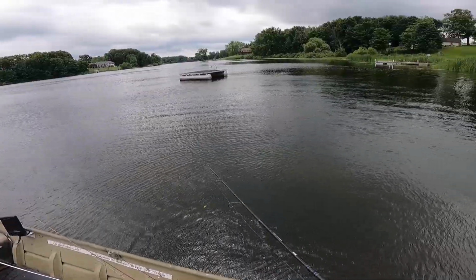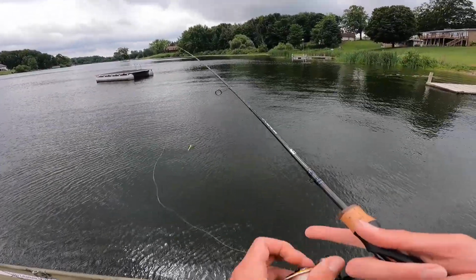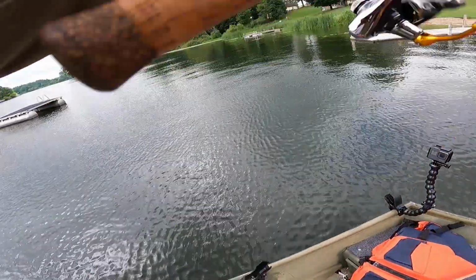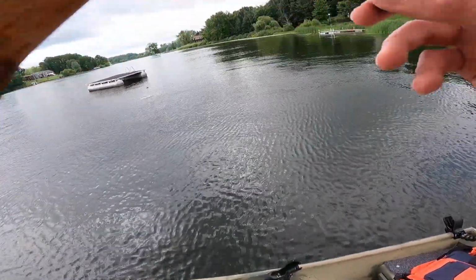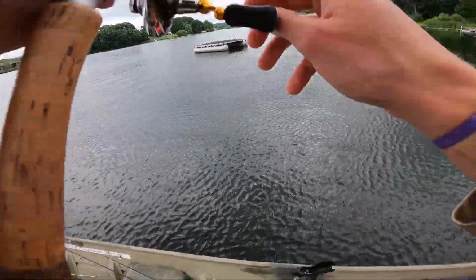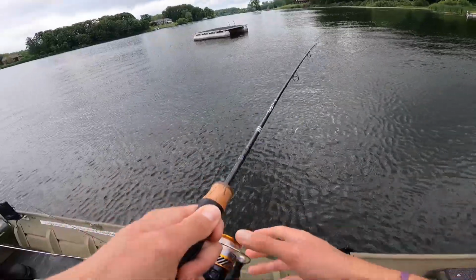Another 6.5, 7. Yeah. Nothing giant, but another quality fish. Oh God, that bite felt so good. Ooh, it's a bass. He jumped freaking 2 feet in the air. Oh, dang it, he popped off.